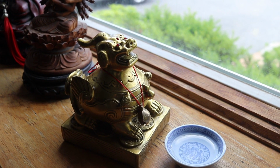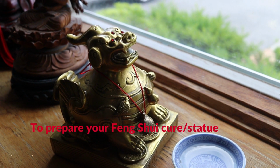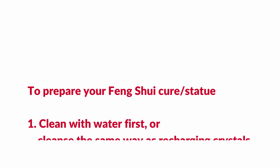After we get the Qilin and Pixiu, the first thing we should do is to cleanse it, because we don't know where these items have been, and we can just cleanse and wipe with water. You can also cleanse them the same way as cleaning your crystal, and I talk about that in a different video. I'll try to link it somewhere. And it's also a good idea to place something red on the Feng Shui cure.